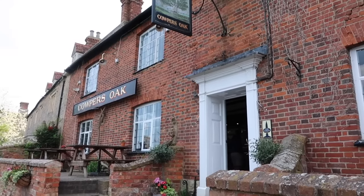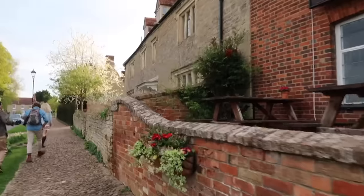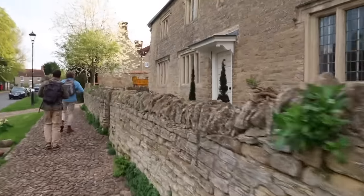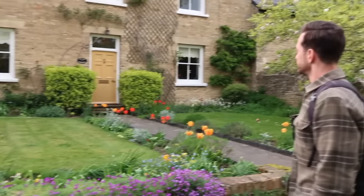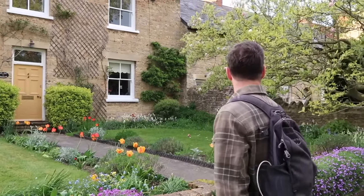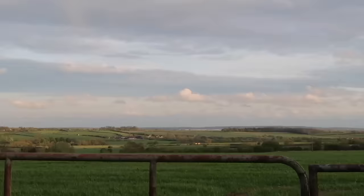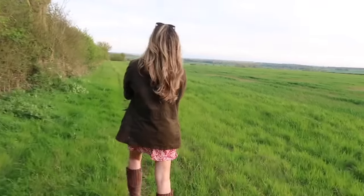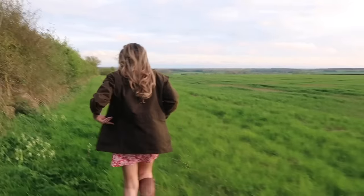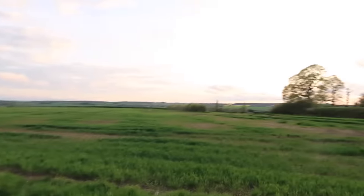So this was the very beautiful Cowper's Oak that we were just in, in Weston Underwood. And we are now travelling to the next pub. And look at all of these beautiful buildings. Tell you what, I really like that pub. Very nice. Glad to hear it. The sun is setting. Seriously, look at that.